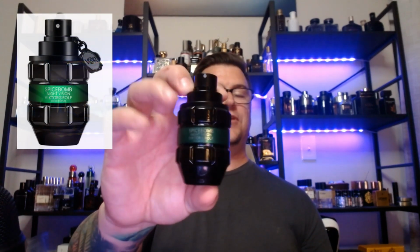I really do. And then finally, this one right here is, I would say it's a little bit slept on, but it is a banger in itself. It is Viktor & Rolf's Spice Bomb Night Vision. This is the Eau de Parfum version. We don't talk about the Eau de Toilette version because that one smells like diarrhea. But the Eau de Parfum version, this is like a good mix of these two. It's got some spicy notes, but not too much. It's got some sweet notes, but it's not overly sweet.